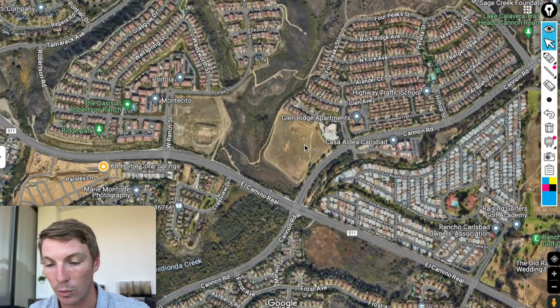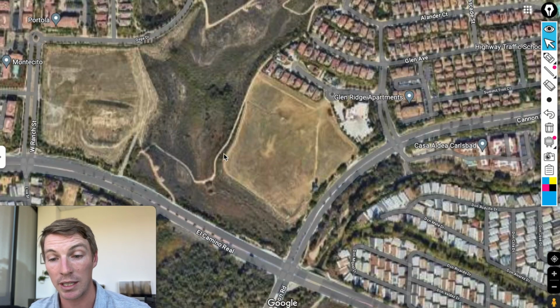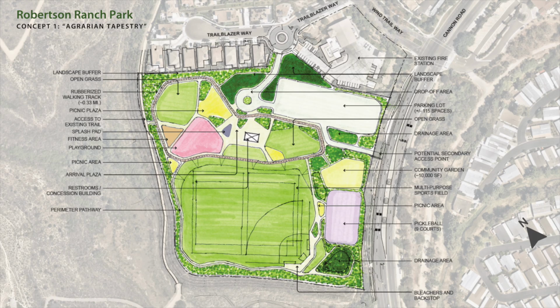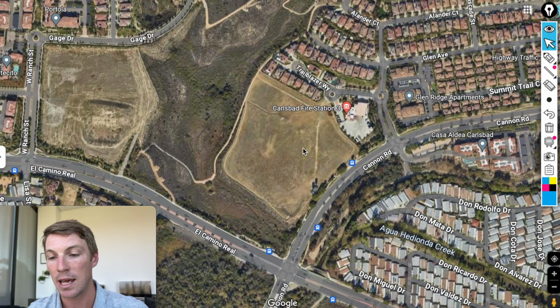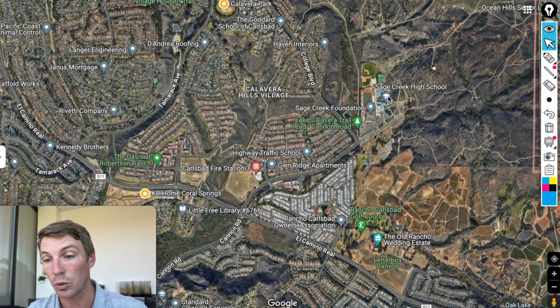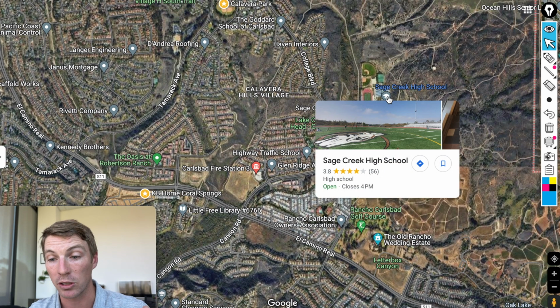Now this park right here, they are actually building, and if you're anything like me and you love pickleball, they're building 9 pickleball courts right over here. You're going to have, I think, a dog park. There's going to be a track for running, and it's just going to be a big, massive park. So it's going to be the Robertson Ranch Park. That's coming soon. Super excited about that. Sage Creek High School. This is also a Carlsbad public school.